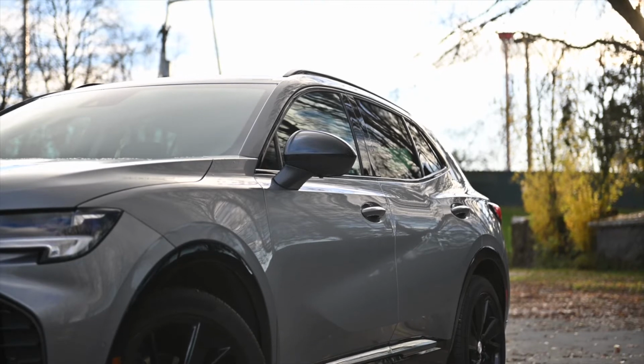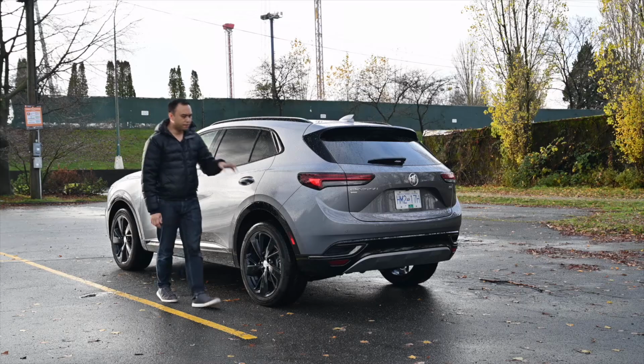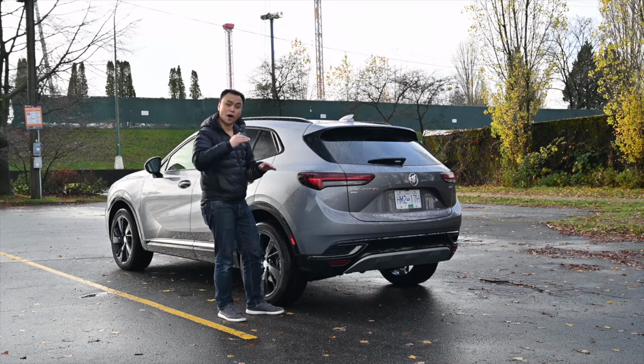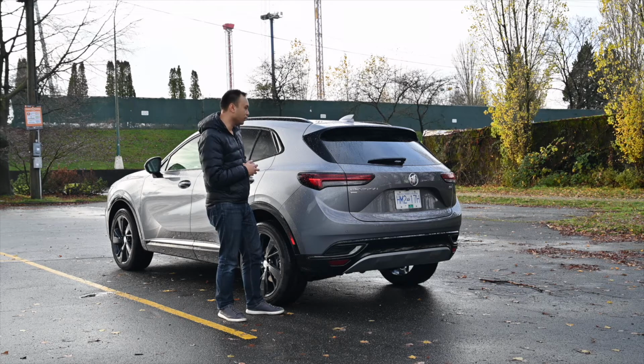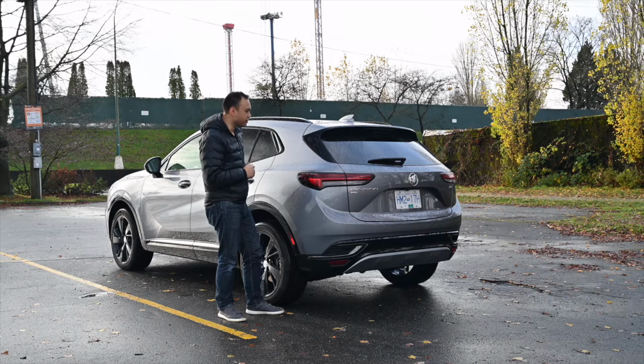It has a sleek profile, with blacked out roof bars over the top. And then back here, a beautiful set of LED taillights. If you get the Avenir model, so the top trim, these are actually clear rather than this red. I don't mind it, it looks good. Overall, it's a really good and smart looking SUV. Like I said, it's just a shame that we don't see too many of them on the road.